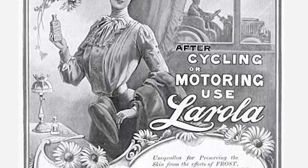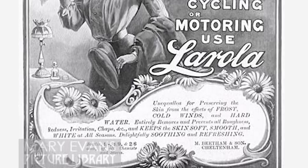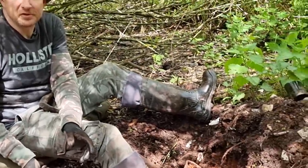It's made by a company called Larola or something. So, Larola. Lait for the skin. Is that French then? Milk. French, yeah. Oh, I did German at school, but I still don't know what the German is for milk. Milch. Oh, well caught.